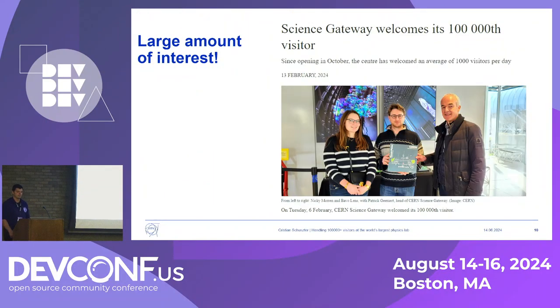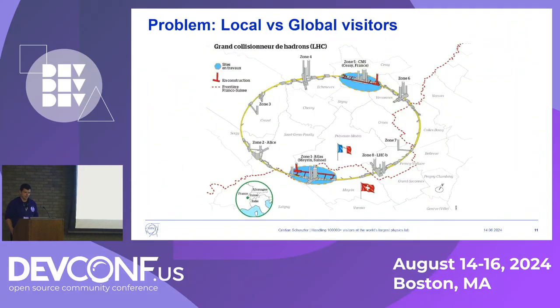In the sense that people keep coming, and that was in February this year, so we announced our 100,000th visitor close to 5 months after opening. So we get a lot of people coming over, which means we get a lot of requests for people to go on guided tours and visits and so on, right? And one of the big problems that we have here is the fact that we need to focus a bit on global versus local visitors.